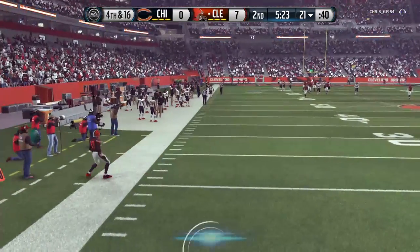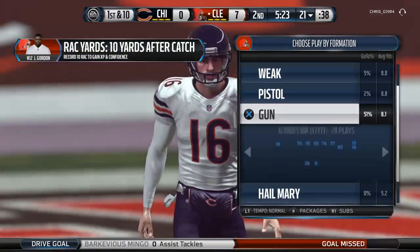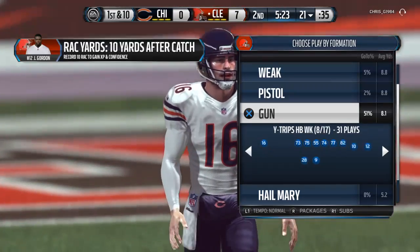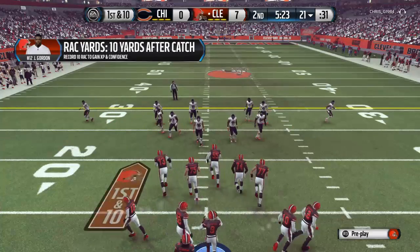And the punt is kicked out of bounds. The Browns getting set to take over again on offense. They'll be trying to pick it up right where they left off with their last drive that ended in a touchdown. Yeah, they're throwing the football well.